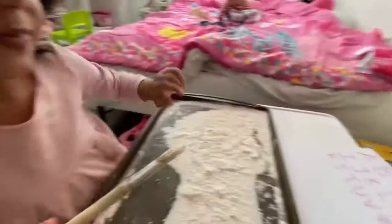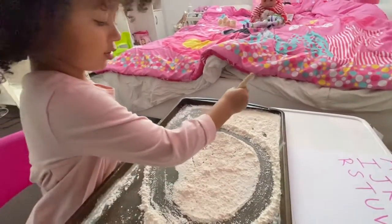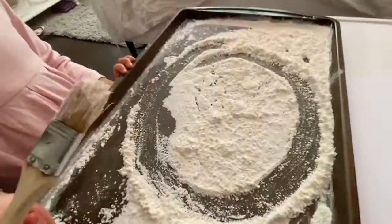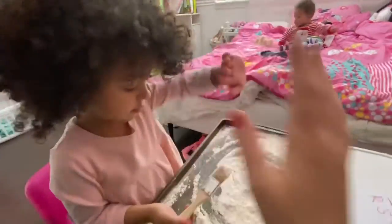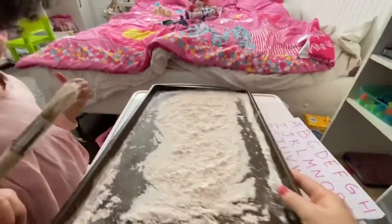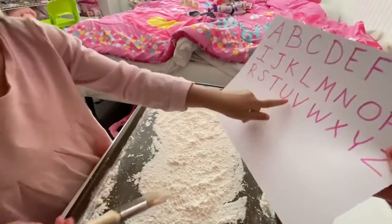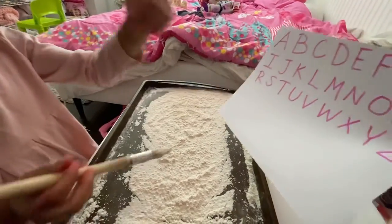O? All right, let's do O. O is more like a circle. Perfect. Woo! I made an O. Yeah, all right. Shake, shake, shake. Let's make some more letters. Okay, pick a letter. U? That's this one. Okay, can you do U?